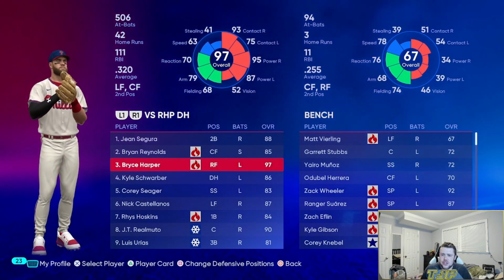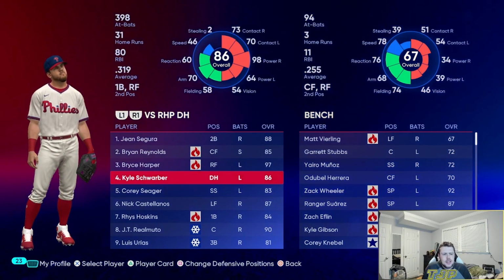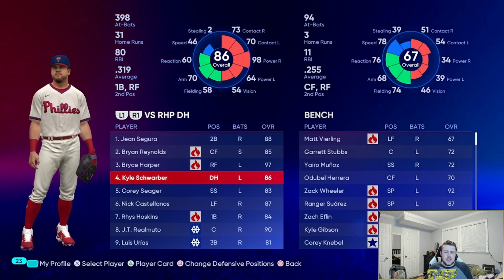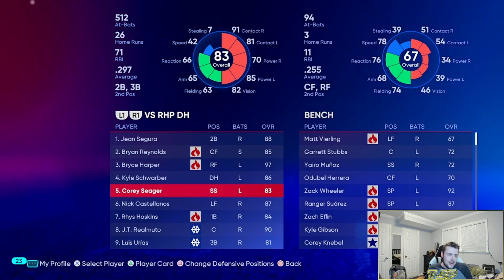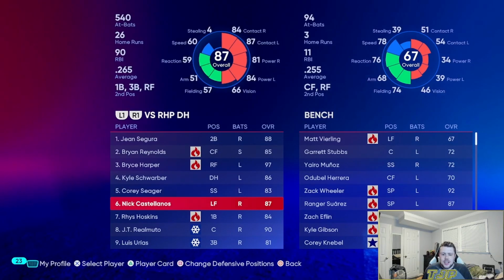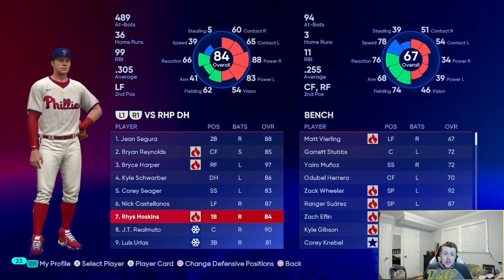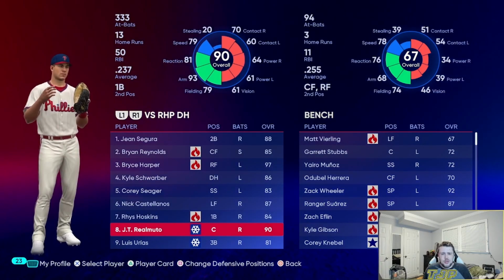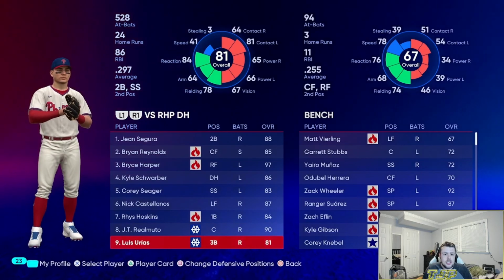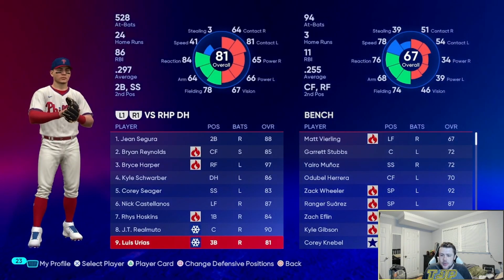Harper pretty much could be an MVP candidate. Schwarber didn't play that many games. He had a decent amount of at-bats, so I feel like he maybe missed some games, but he was really good. Corey Seager was a great pickup. I knew he'd be a good pickup, so good to see that he had a good year. And Castellanos, pretty solid. Rhys Hoskins had an amazing season. JT Realmuto was good. And then Luis Urias ended the season cold, but he had a really good year, so he was a nice pickup at the deadline.